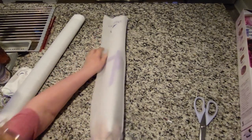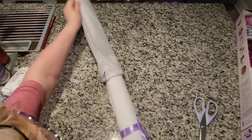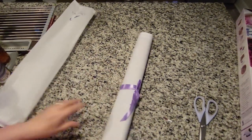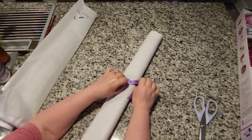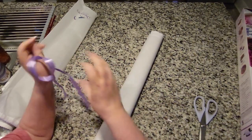I love these Dreamer bags. They're wonderful for storing diamond paintings in because they have a little breathable air. Okay. Also, who doesn't love a little bow? Come on. I love a bow.